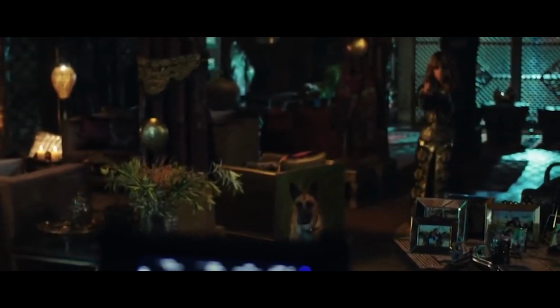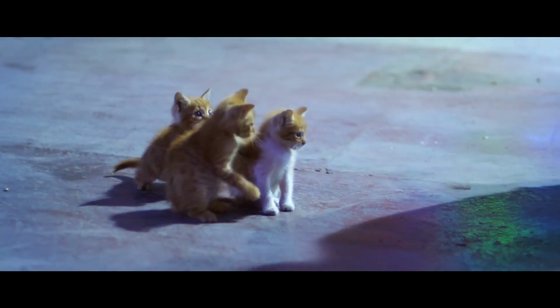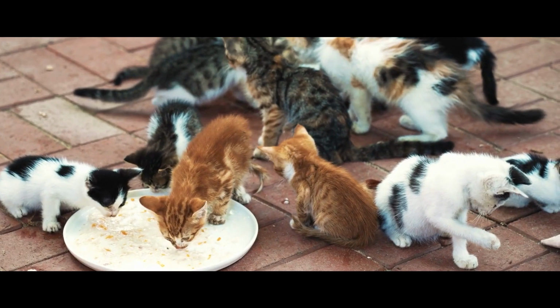A funny anecdote during the shooting of John Wick 3 was when the crew found almost 1,000 rogue cats roaming on the streets of Morocco. The production team had to hire 30 cat wranglers to handle feral cats.